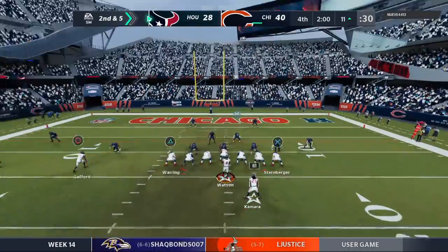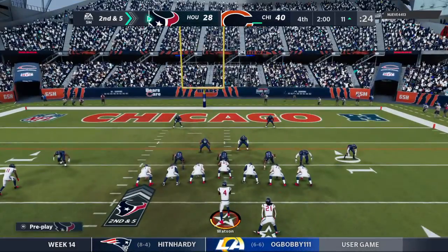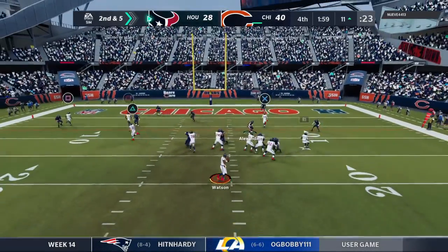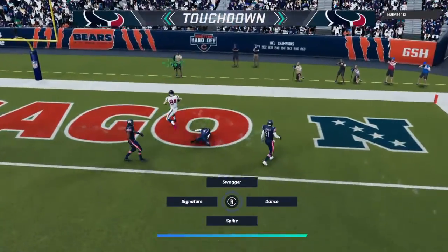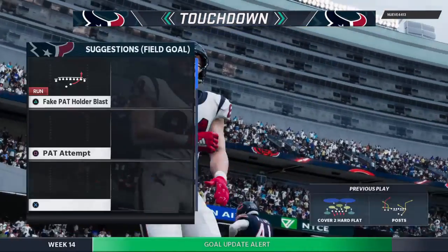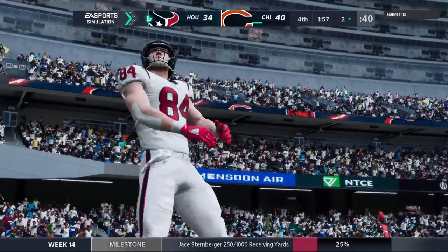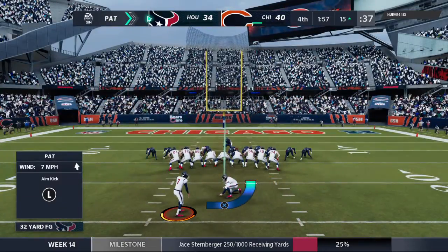So it's Texans football as we welcome you back. And let's see what they've come up with offensively after having time to talk it over. Second and five now. Watson, and he'll take this one in for a Texans touchdown. Jay Sternberger, his first touchdown on the year. And the Texans draw a bit closer.